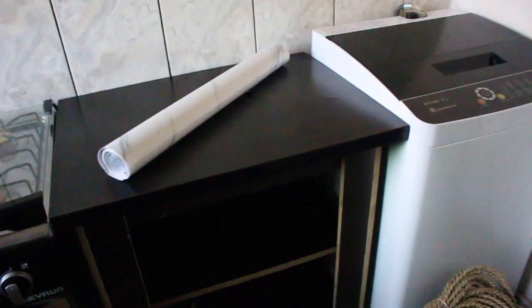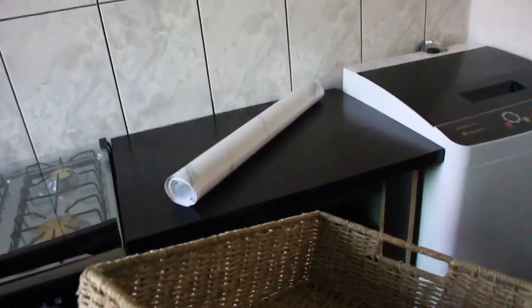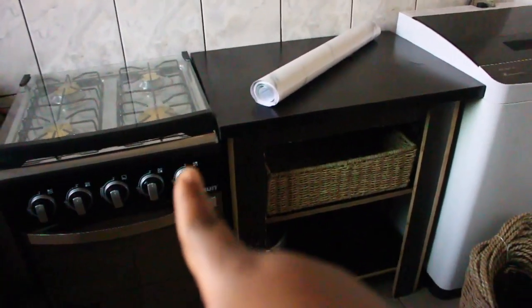My plan was to get these rattan baskets. You guys saw me at the market yesterday. I'm actually going to have the baskets in there. I bought 2 of those baskets as well as that round one. I also want to paint this table. I want to paint the legs either white or black to match the cooker.